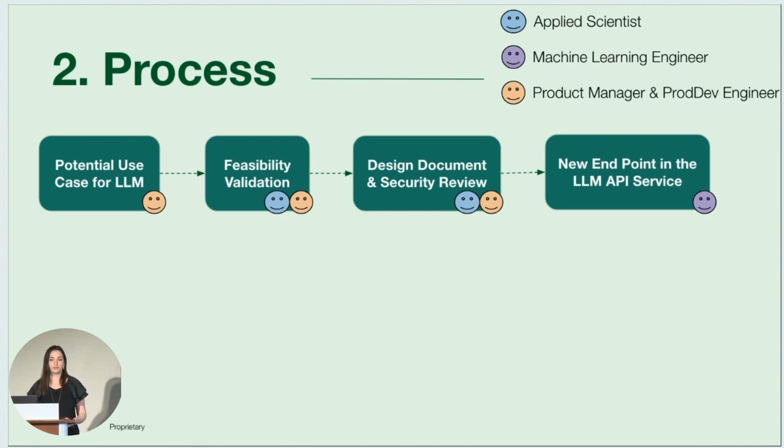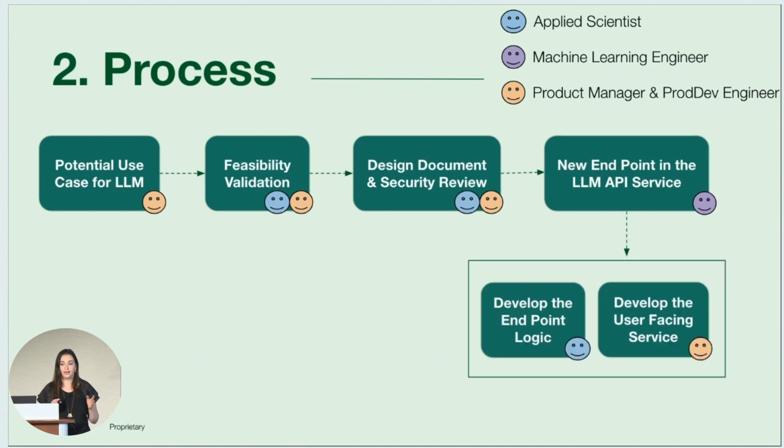Then we will involve the machine learning engineering team to add a new endpoint to the LLM API service for the new use case. In some cases, the use case may require additional enhancement to the service, such as supporting multiple concurrent calls to the LLM or some data pre-processing and additional more complex use cases. At this stage, the applied scientist will develop the logic for the endpoint, and the product development engineer will work on building the user-facing feature, fetching the required data, and integrating with the new endpoint of the LLM API service.